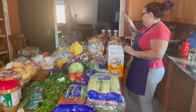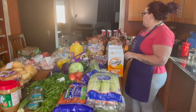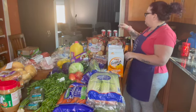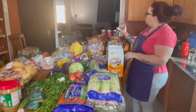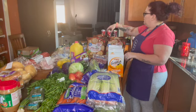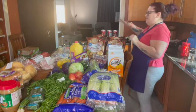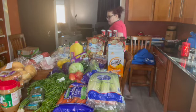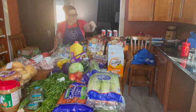Back here, I have some energy drinks for my son who's in sports. There's some Monsters and a couple different ones. They were out of what I ordered, so they substituted these Zoa, I guess. But they're like zero sugar energy drinks. So I got those for my son. I got a bag of diapers for my granddaughter.